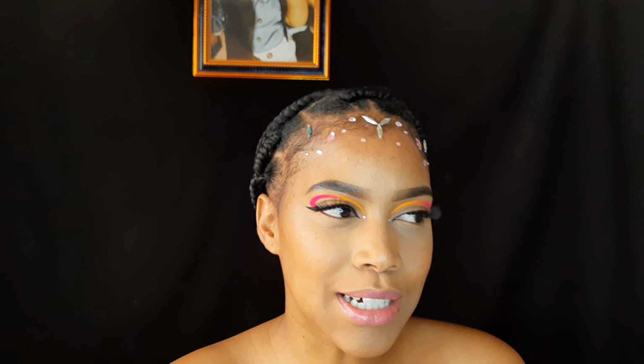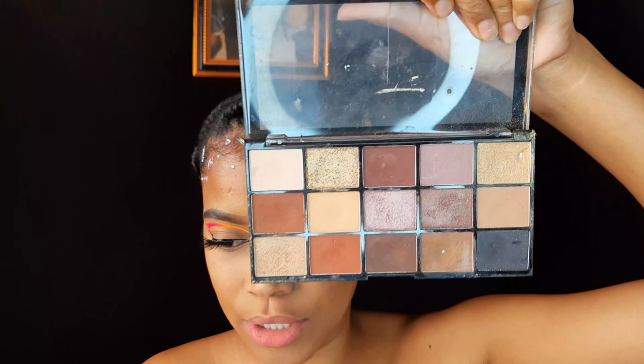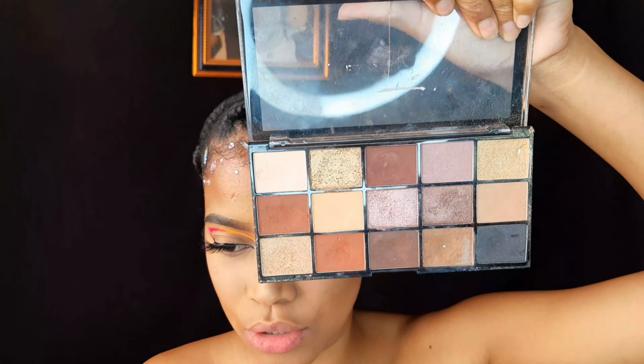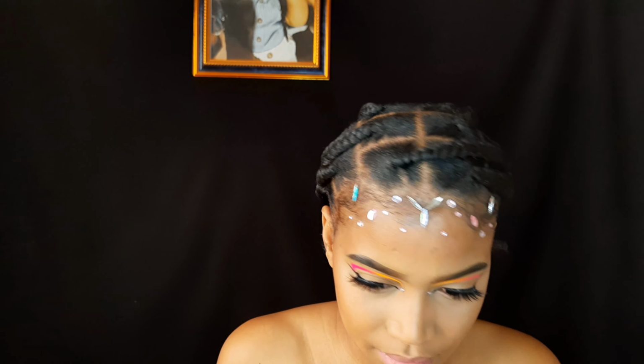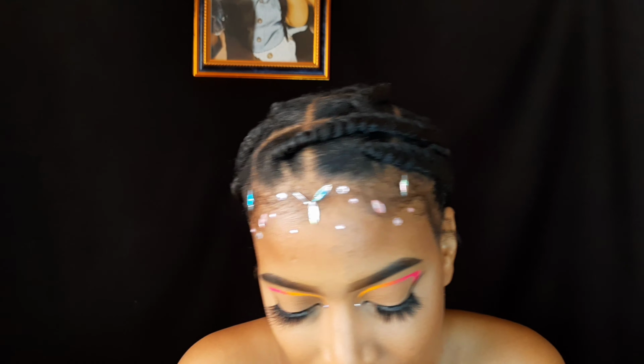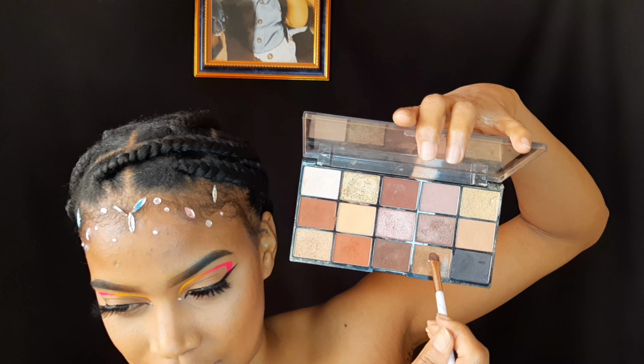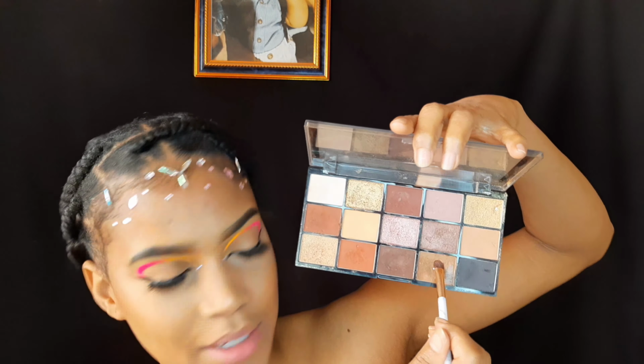Anyway, now let me think. I have to do my lips. I'm going to go in with a dark one, this one here, I think. Yep. Should I? No, I'm going to go light. Change of plans, we're going with this one right here.